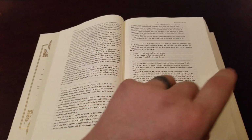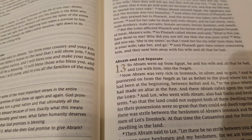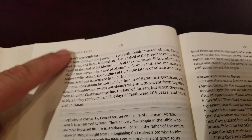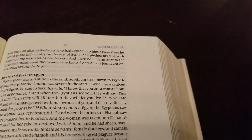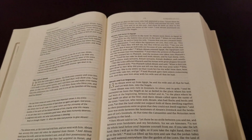So anyway, in here you can see the gold highlights on the chapter numbers and on the page identifiers where it talks about your chapter number and verse. Those are all in gold, and your section headings are nice, bold black. Really nice, very, very readable.